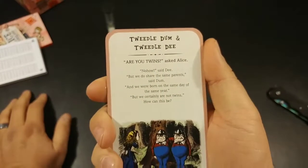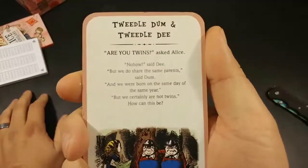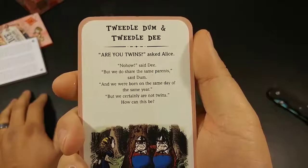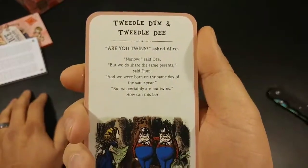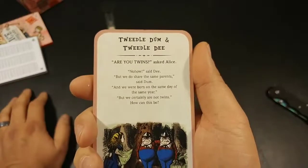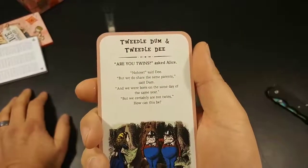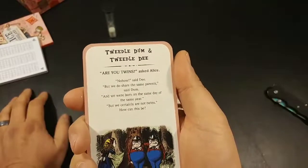So this is a riddle. Are you twins? Asked Alice. Now how? Said Dee. No how. But we do share the same parents. And we were born on the same day of the same year. But we certainly are not twins.